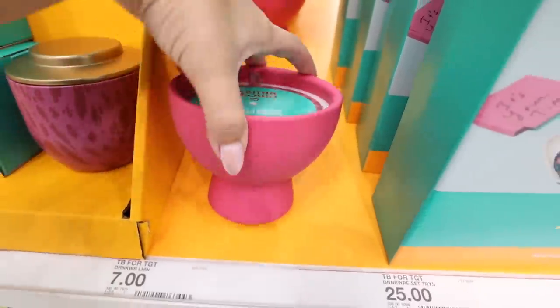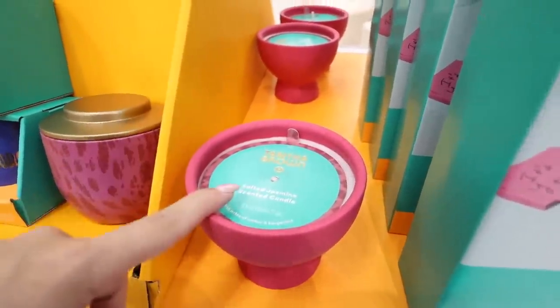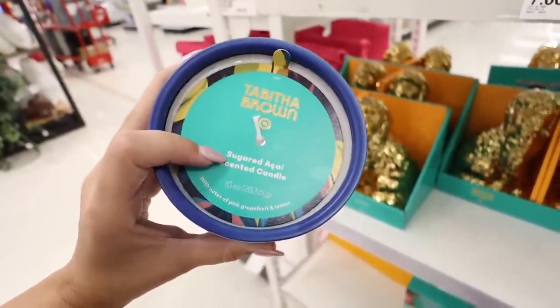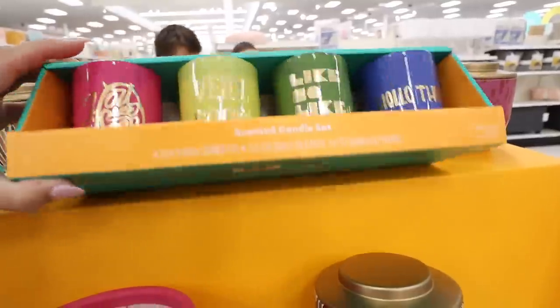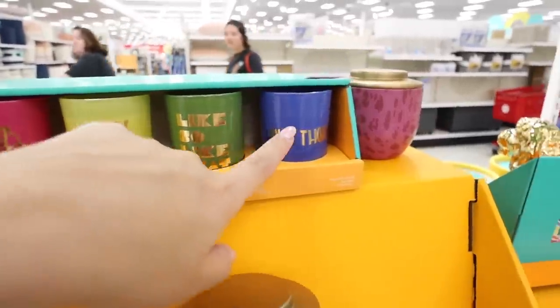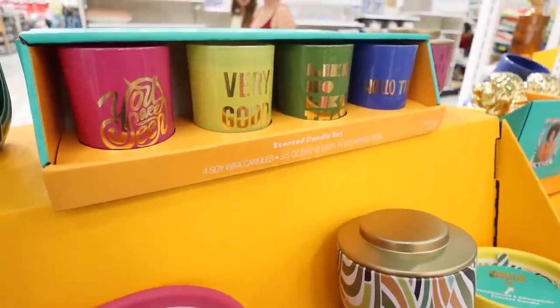Here is the hot pink pedestal candle. How fun is that? This is salted jasmine scented. And then the blue version is sugared acai scented, which sounds so delicious. Here's another candle set. This one comes with four candles. So this one is $20. These ones have a bunch of different sayings. You are seen, very good, like so, like that, and hello there. I feel like you could break these up and maybe put them in stockings or something.